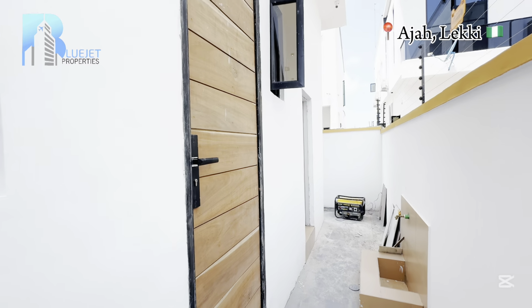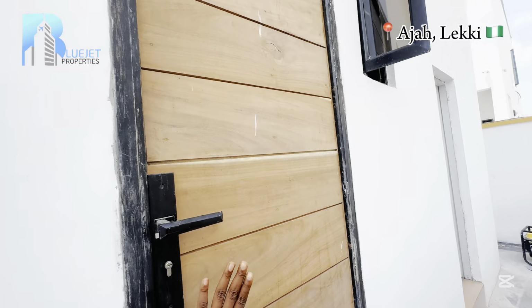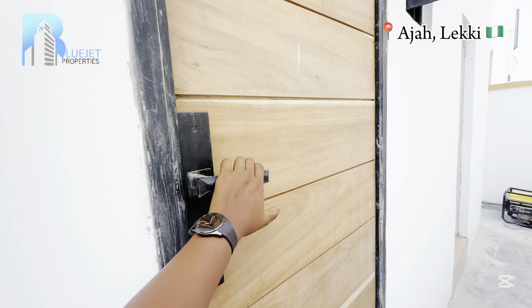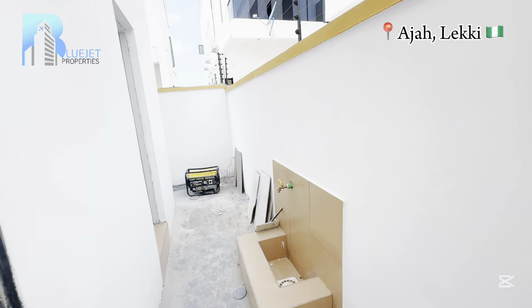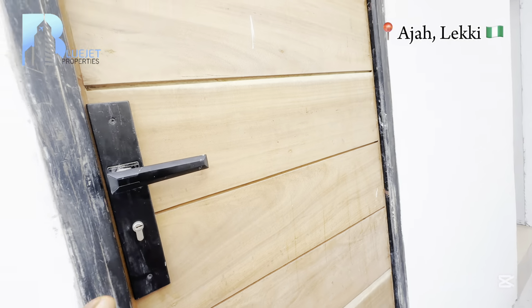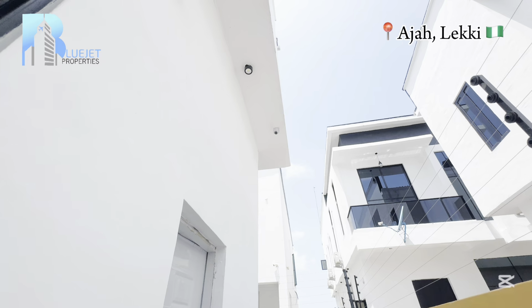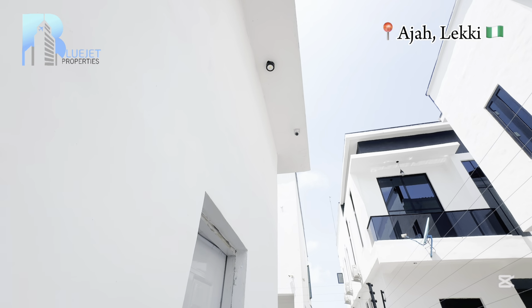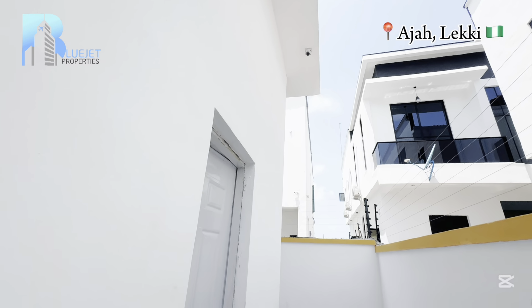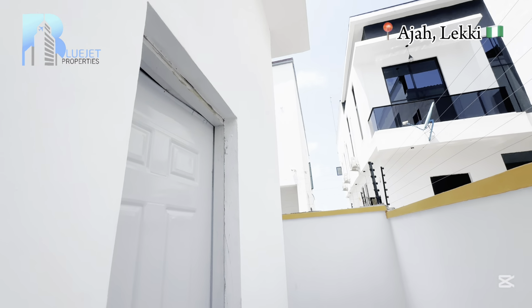Here, so right here you have the kitchen exit door, and you can see that the kitchen exit door is a hard wooden door and it's currently locked. So we have a tap right here which you can use to fetch water to wash something heavy instead of washing them in the sink inside the kitchen. So right over there, let's take a look. You can see right there that we have a CCTV camera. So you see the CCTV camera in front and you see the one by this side of the house.